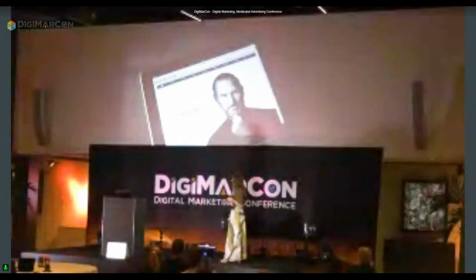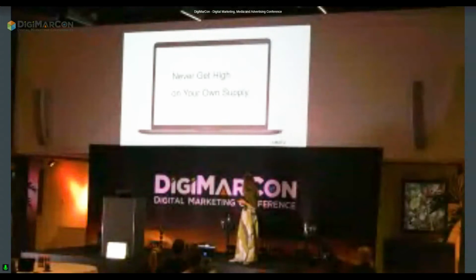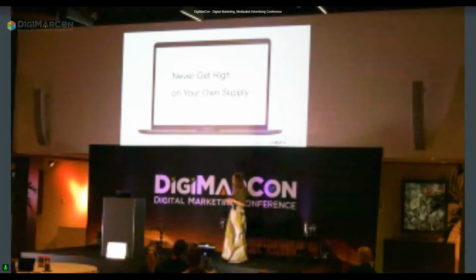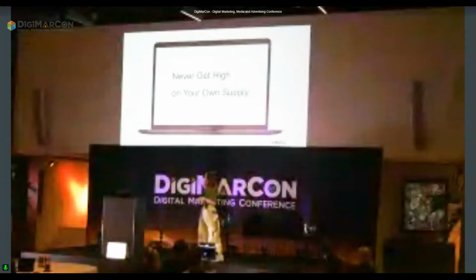We are in Amsterdam. So when you're reading "Never Get High on Your Own Supply," you're probably thinking, wait a minute, doesn't that sound like something that a drug dealer would say? So I see some people taking pictures. Please do not, and do not quote me on that. Steve Jobs did not say that, obviously.